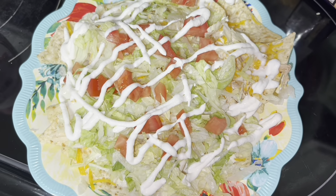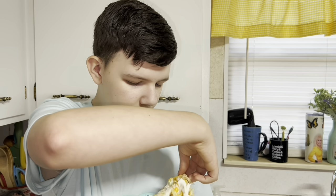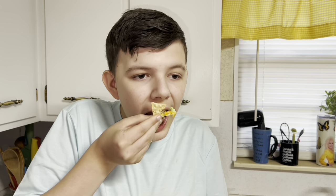Looks good and smells good. Let's see if it tastes good. Okay, Bray Bray, give it a go. Let me know how it is. Mmm, that's pretty good. Day one pantry dinner down.